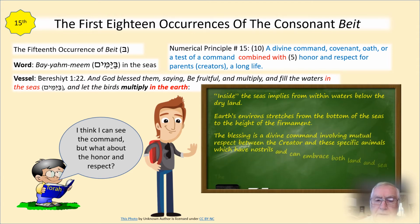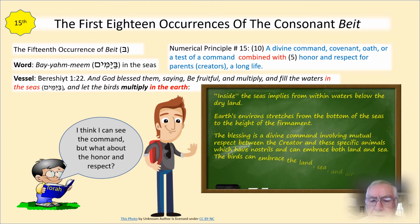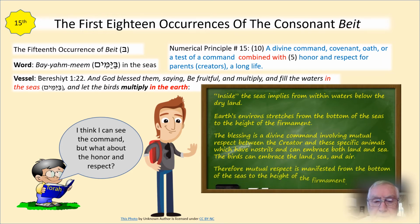The blessing is a divine command involving mutual respect between the Creator and these specific animals, which have nostrils and can embrace both land and sea. The birds can embrace the land, sea, and air. Therefore, mutual respect is manifested from the bottom of the seas to the height of the firmament.